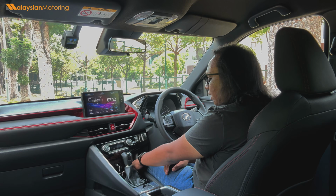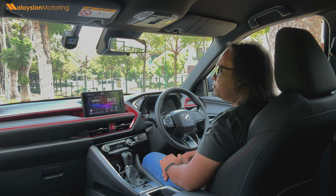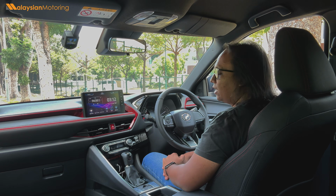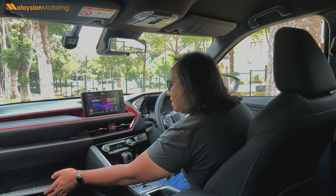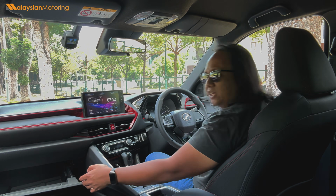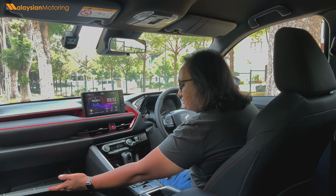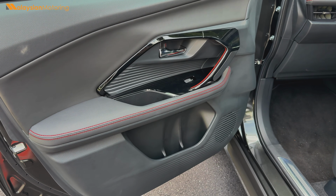You have a cubby hole up here, which can be specified as a wireless charger for, I think, 350 ringgit extra via a Gear Up package, although that's pretty much useless since the Apple CarPlay and Android Auto is wired anyway. The glove box is of a decent size and it doesn't flop down the way it used to. Older Peroduas used to just come down with a crash, but this is quiet. And you do have decently sized door bins, big enough for a litre sized bottle without too much issue at all.